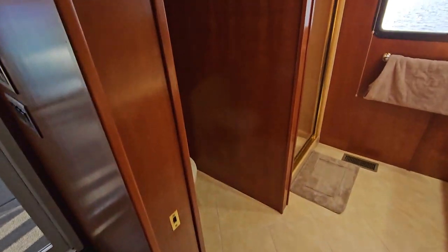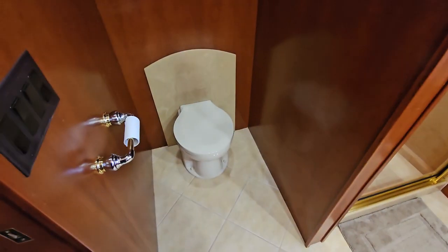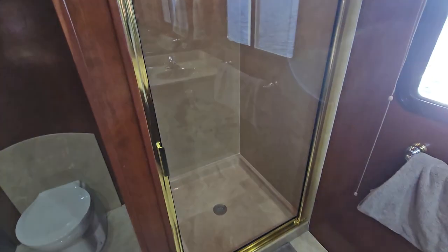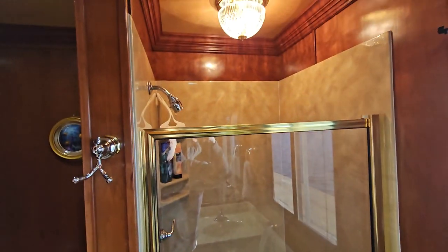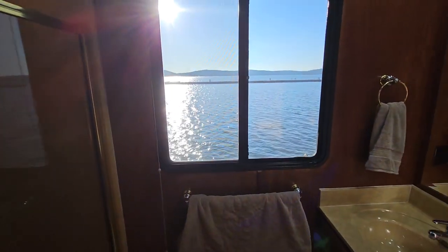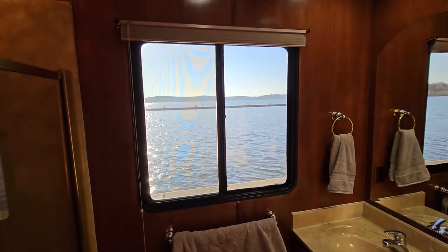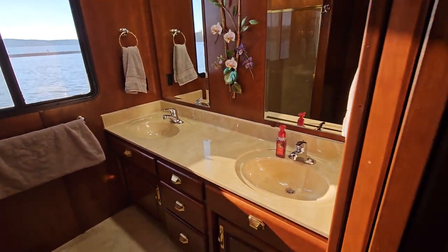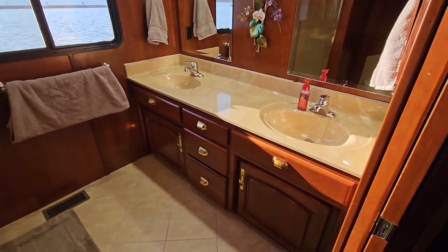Walking on down the hall, you've got another Raritan Atlantis macerator toilet, another shower, just basically the same size as the front bathroom, another great view, drop down shade, and another his and hers vanity with plenty of storage.